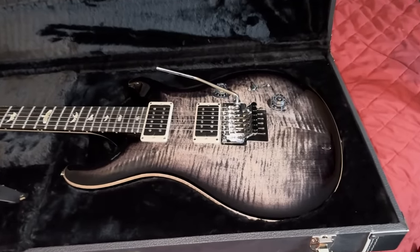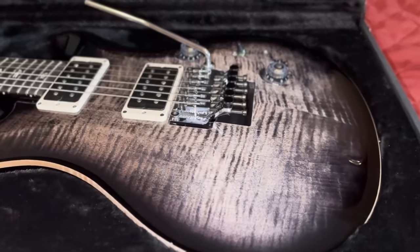The finish on this guitar is called Charcoal Burst, and I'm absolutely in love with it. The neck is made of maple, and the fingerboard is all ebony, and this guitar is just an absolute menace. It feels so good to play. It's honestly just so cool to have a guitar with this kind of tone, but with a Floyd Rose. This guitar is an absolute game changer. I can't wait to take it to Europe and play these shows.